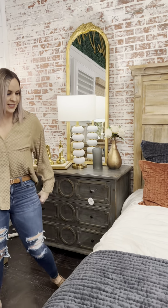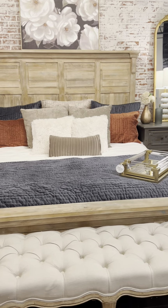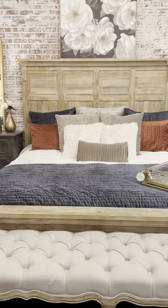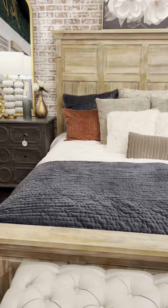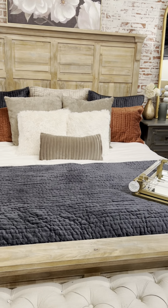I'm going to show you our amazing bedroom set and give you some tips for how to update your space. So this is our best-selling customer favorite Adelaide bed. It is solid wood. $22.95 for the king, $21.95 for the queen, which we do have in stock.